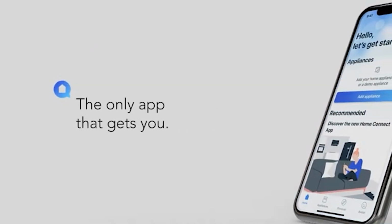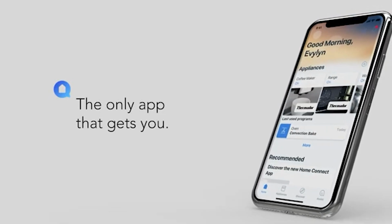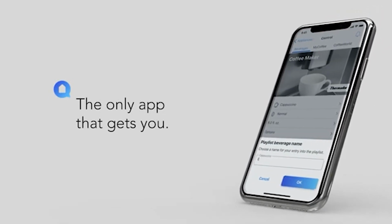Thermador also offers different recipes through its Home Connect app. So in addition to the basic smart functionality, you can learn how to cook in that steam oven. Thermador is interesting, especially with steam functionality, but whether it's right for you depends on how you use it.